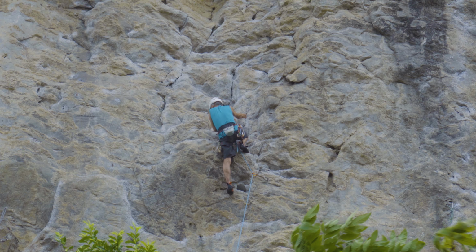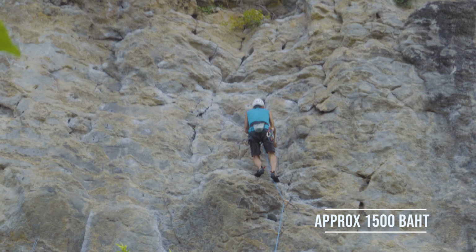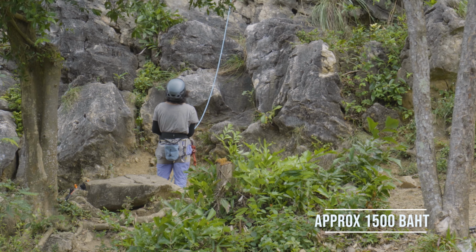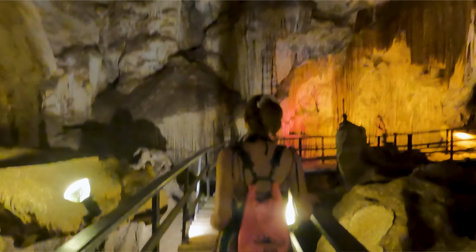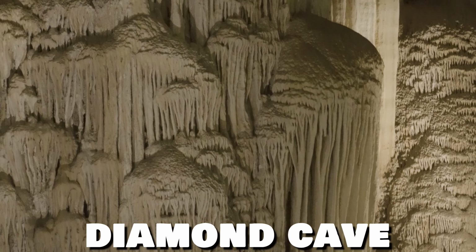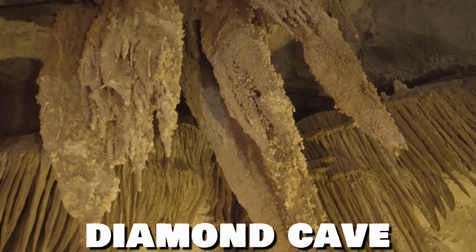But if that's not adventurous enough for you, Railay is home to some of the best rock climbing spots in Southeast Asia. Half-day rock climbing activities cost around 1,500 baht, and it's possible to learn here even if you've never done rock climbing before. If that's not your thing, you can also explore inside the mountains. Diamond Cave will take you deep inside the mountains so you can admire the maze of rock formations that have been formed over millions of years.